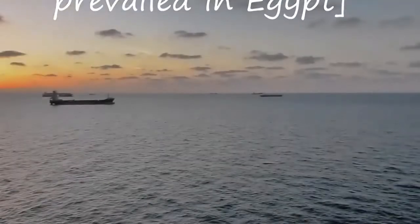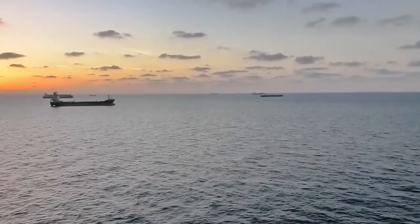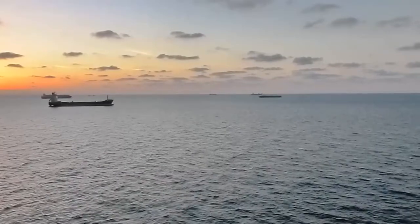We anchored in the Mediterranean near Port Said just on dusk with other waiting ships, then moved off before dawn next morning as part of a southbound convoy. A little way into the canal, first light allowed us to just make out the only permanent bridge linking Egypt across the canal.